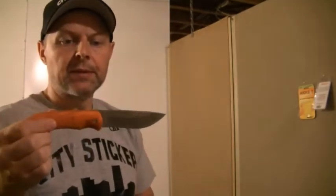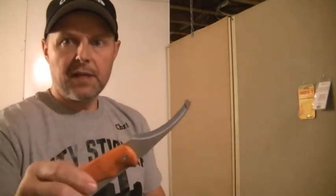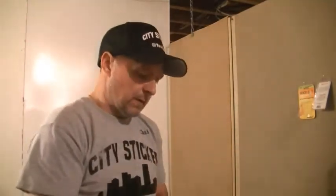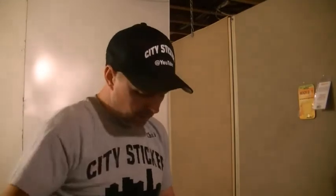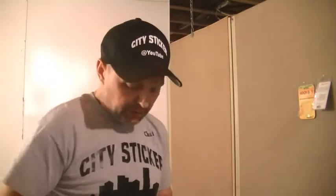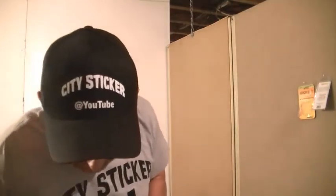Here's a staple. Always carry the Outdoor Edge knife, the Swing Blaze Orange. Got the drop point skinner there, and then you've got the one that goes underneath the skin. It cuts like a zipper. So always carry that along. Always good to have a good sharp knife no matter what you're doing. People get hurt on dull knives.